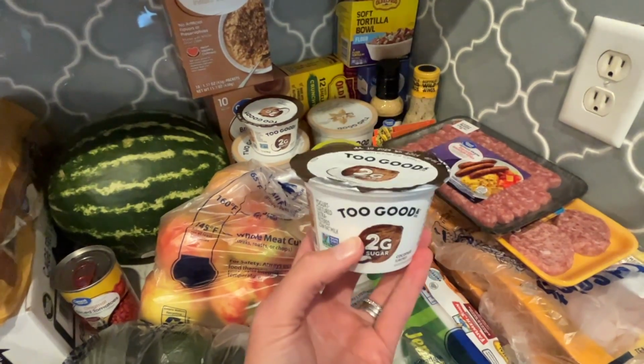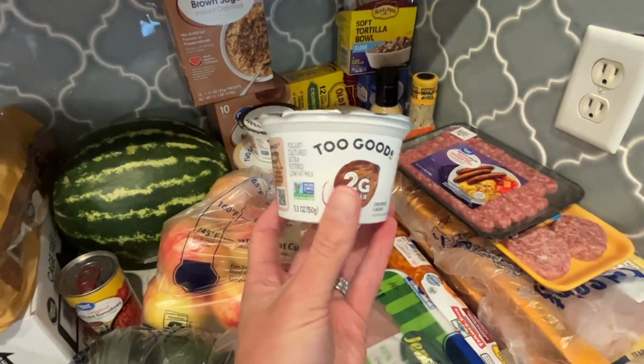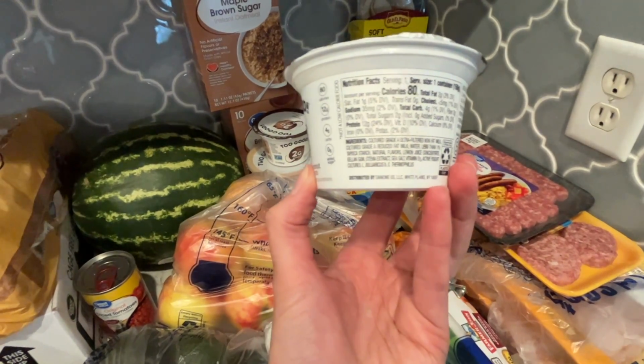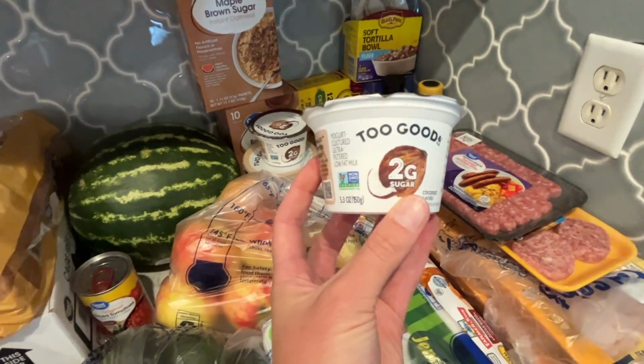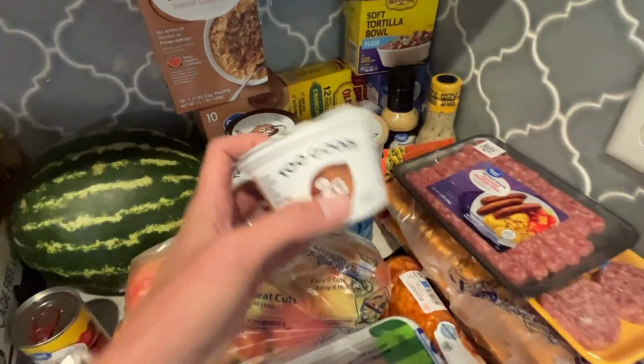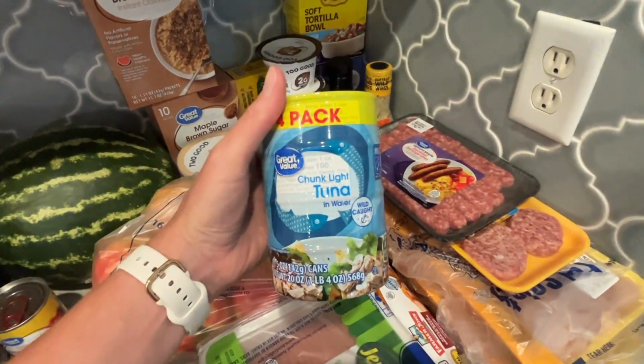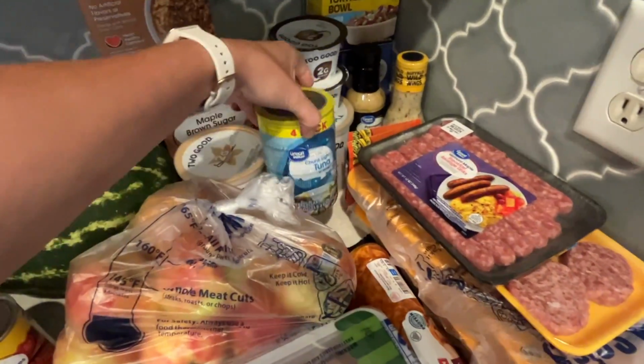I love coconut yogurt, so I'm gonna give this one a try. It has just 2 grams of sugar, and it's so awesome, high in protein, 12 grams of protein. We have been absolutely loving this brand. It is super good. Tuna, I do a lot of tuna for lunches, so just a little 4-pack of that.